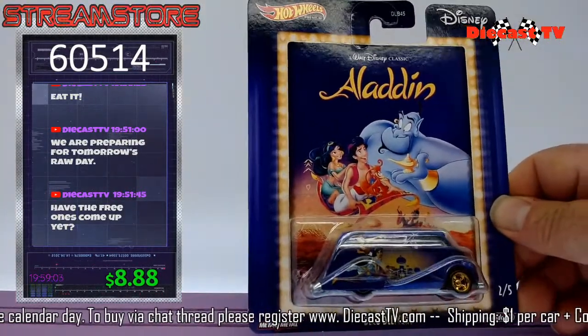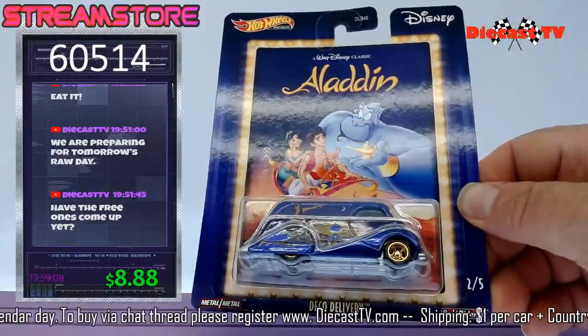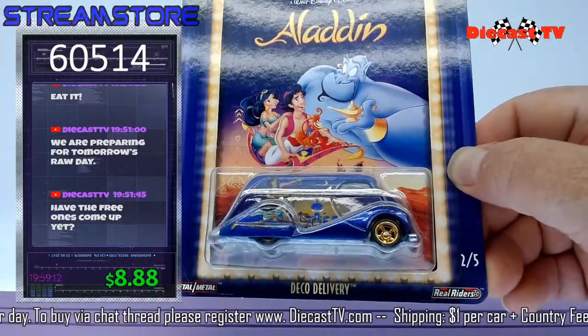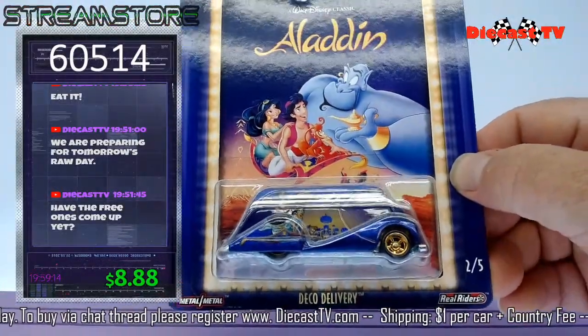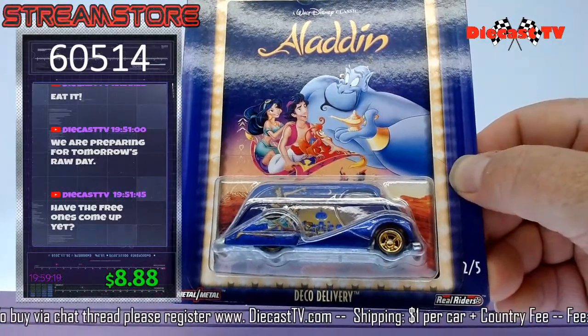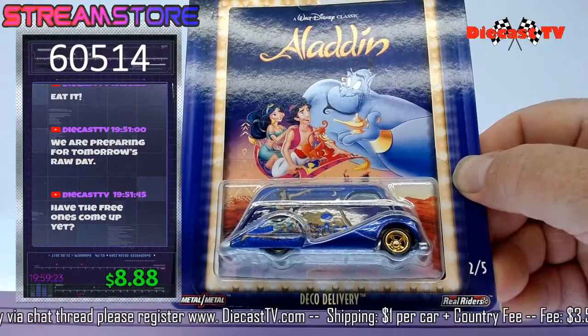2019 Walt Disney's classic Aladdin from the Disney series. 2019 Real Riders, metal on metal. Look at that crazy deco delivery. Number 2 of the 5 set. If you want to pick this up, all you have to do is type in the item number 60514. That's 60514.